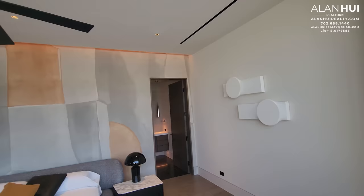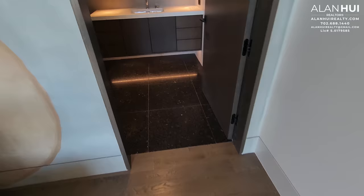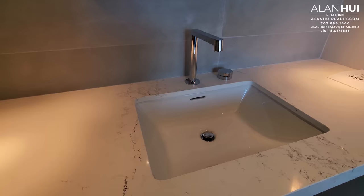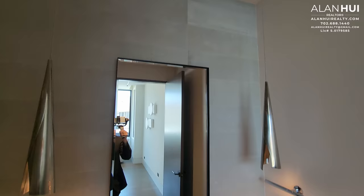Also the same modern matte black ceiling fan as the other rooms, and its own ensuite bathroom, which is bathroom 4. Bathroom 4 has a 24 by 24 tile flooring, as well as a floating vanity and under cabinet LED light, Calcutta quartz countertops and an undermount sink.